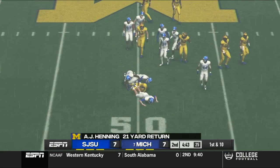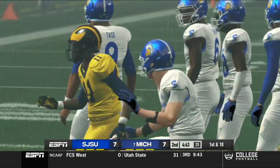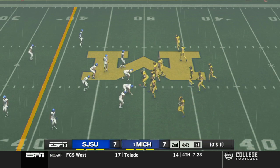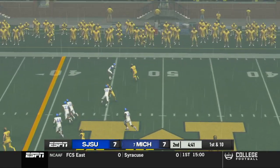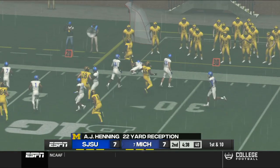He's taken down at the 50-yard line. He did a good job there to give his team decent field position. You always want to go in the locker room with momentum, so as we get closer to halftime, I think we'll see more and more attempts to create big plays. Slings it. He's at the 40. He steps out at the 27-yard line.